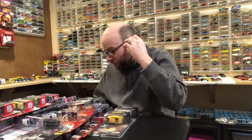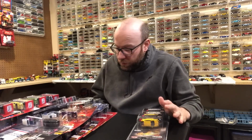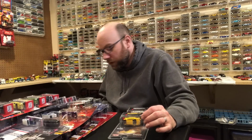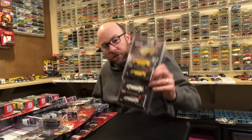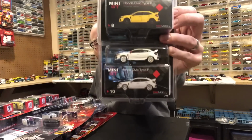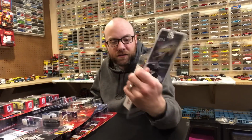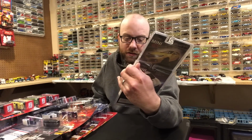We're also probably going to open these as well. I got a ton of stuff from my buddy SC Diecast, who I've mentioned several times on this channel. He gave me just a stellar deal on some Diecast. These two were involved in that. I was not going to get these two Mini GTs, this particular Honda Civic, just because I'm not like a huge fan, I guess, of this car. I mean, it's cool. I don't know, I guess it's kind of neat.